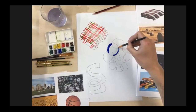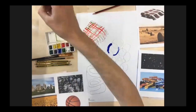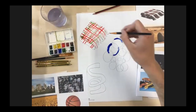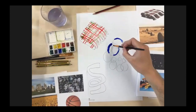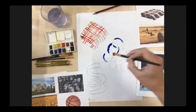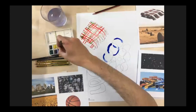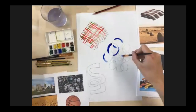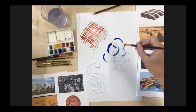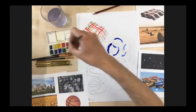I chose water slide for somewhere I'd like to be, but it's also quite nostalgic because I haven't been on one since I was a kid, but I'd quite like to go on one soon. So for the bubbles, I'm just doing bits of blue and I'm going to put a bit of pink in as well in a minute to hopefully get the bubble effect.